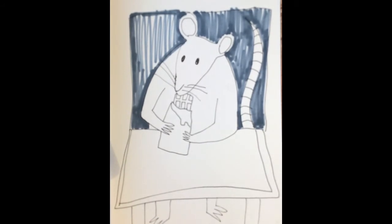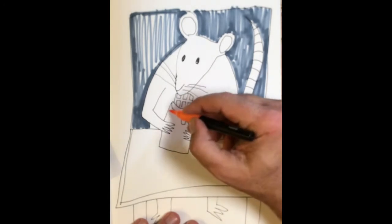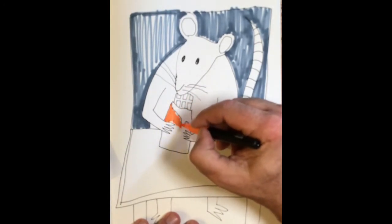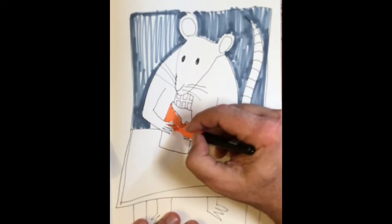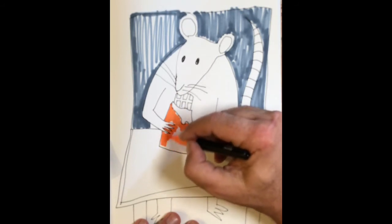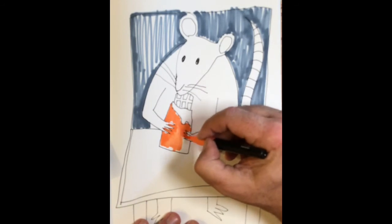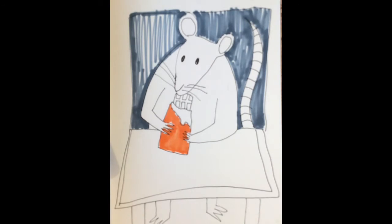And like I said, he's going to be eating a chocolate bar. Unfortunately, I don't have a brown color for the chocolate. Oh, that's not good. But we'll do the wrapper in orange. Again, I'm just doing this quickly to develop an idea and see how it works. And it doesn't look too bad, right? And the idea is there.